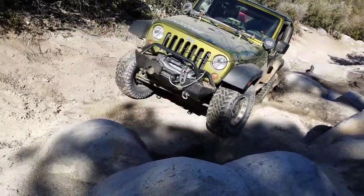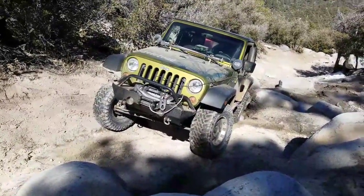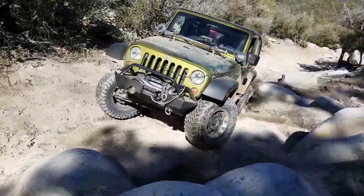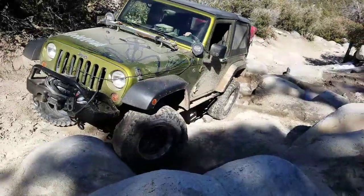Stop. Go hard driver. Stop. Forward, hard driver. Hard passenger, sorry. Hard, hard, hard, all the way. Real slow, crawl it. Go, go, go. Lock, lock, everything. Go, baby, go. Oh, you missed it. Stop.